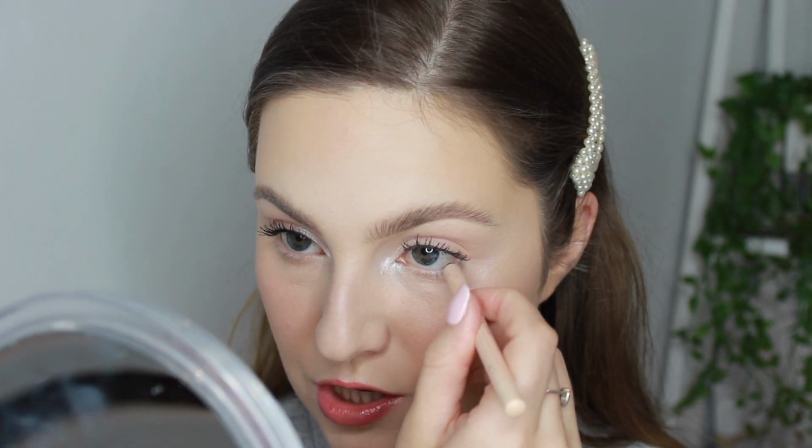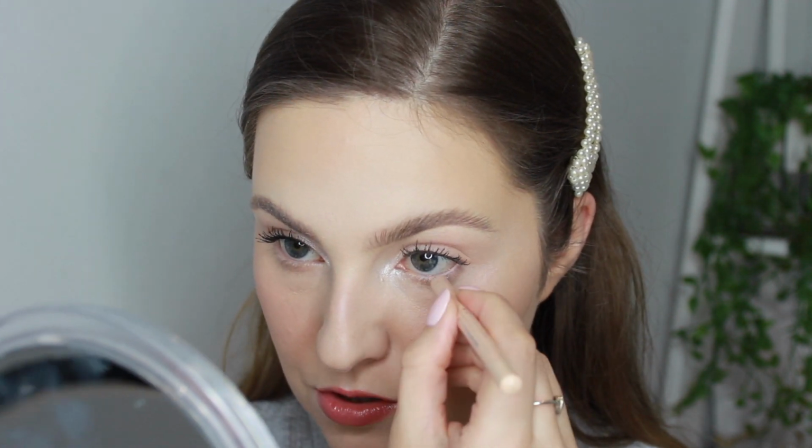I'm now going to use the Essence Easy Glide and Waterproof Extreme Lasting Eye Pencil, and this is in the shade Silky Nude. This is just a lighter color, and this brightens up and really wakes up your eyes and makes your eyes actually look a little bit bigger. So I'm just going to add this into the waterline.